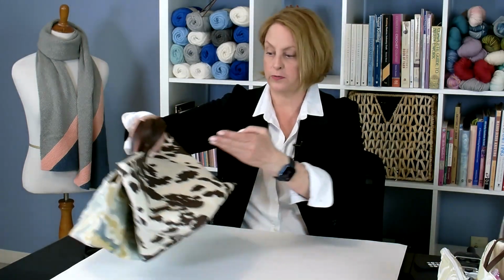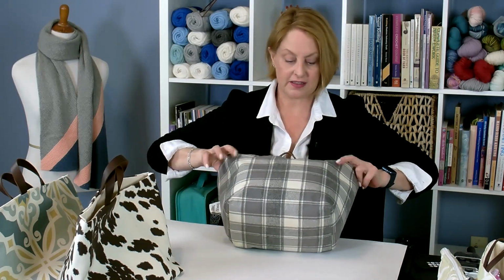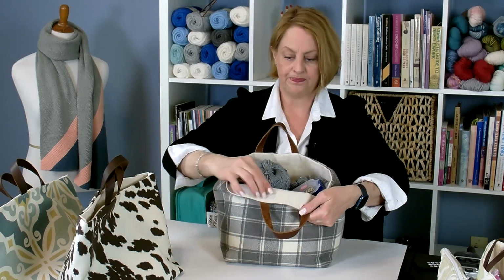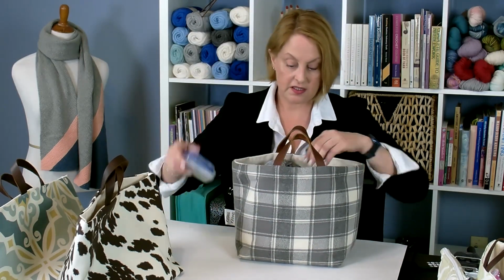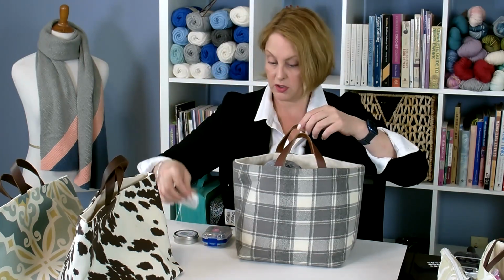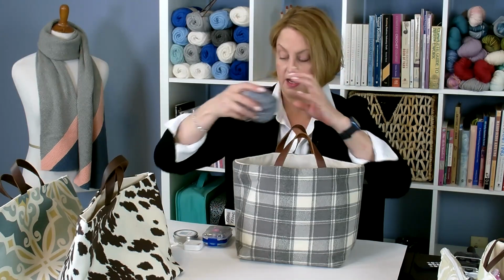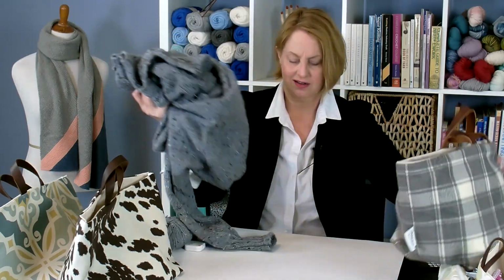And I'm going to show you my same bag in a wintertime fabric in action, to give you an idea of how much this bag can hold. So this is a flannel with the canvas on the inside, and inside here I have a stitch marker case, hand balm, a tape measure, extra yarn, and then it's really only one other thing in here. It is a sweater that I just finished.